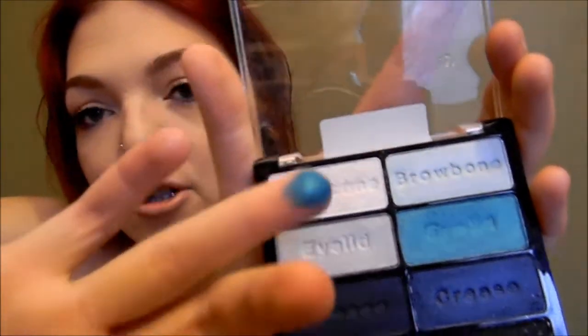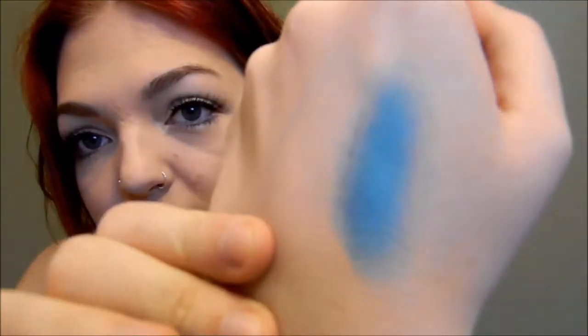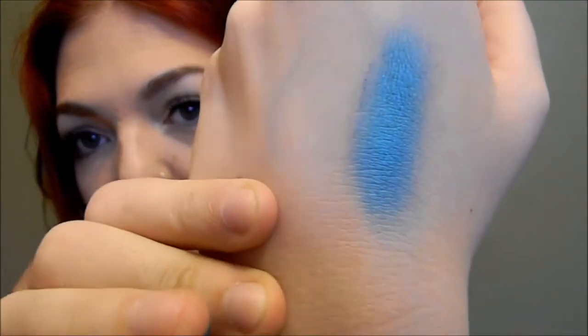It was worth it just for this color for me. It's gorgeous. I don't think it comes out better. You really gotta pack it on, because it has a shimmery satininess to it that gives it that mermaidy color. It's so beautiful. I love this color.